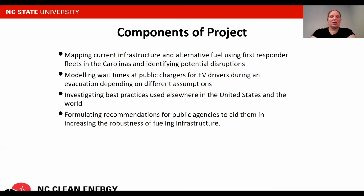So we have done a lot of mapping of the current infrastructure and alternative fuel users, especially among the first responder fleets in both North Carolina and South Carolina, and have worked to identify potential disruptions to the fueling infrastructure. We also are building out a model that looks at wait times at public chargers for electric vehicle drivers during an evacuation. Using that model, you can change different assumptions, such as the state of charge of the vehicle when it starts and how far the drivers are going to be going, in order to see what the wait times would look like, especially at DC fast charging stations along the route.